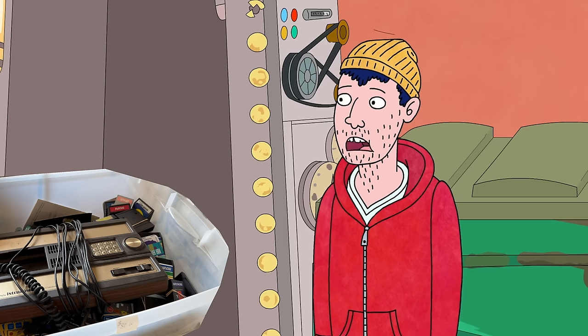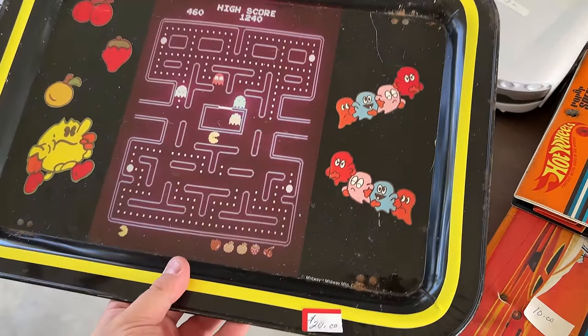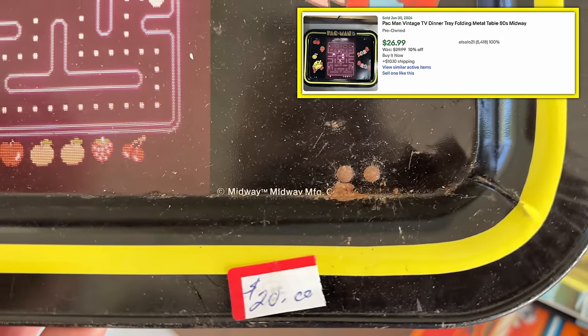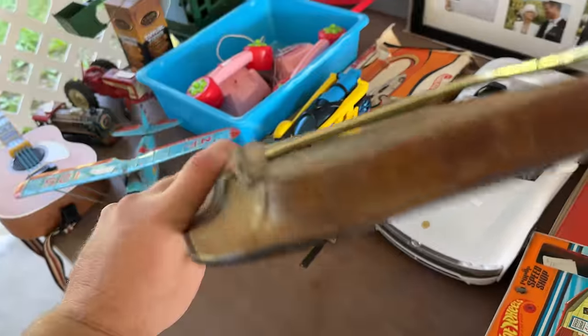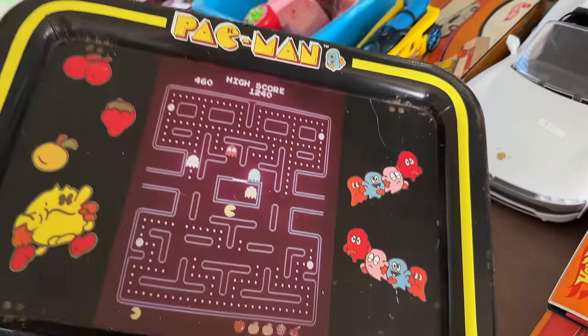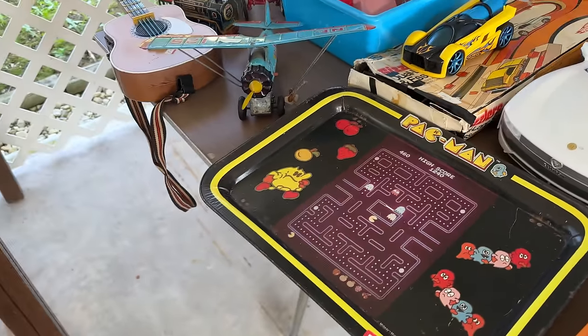Looks like a bunch of old junk. Oh, that's awesome. Yeah, the vintage Pac-Man thing. Does it have the year on it? I think it's worn off. It probably would have been right down there at the bottom, but... Yeah. That is super neat. The lunch tray, dinner tray, whatever the heck that would be. Oh, and it makes a great sound, too.